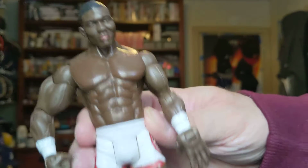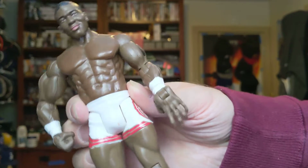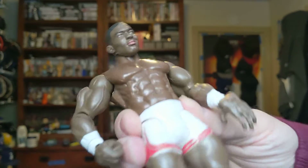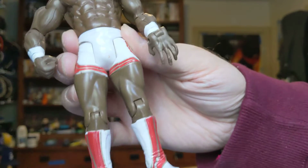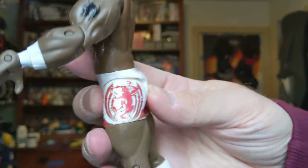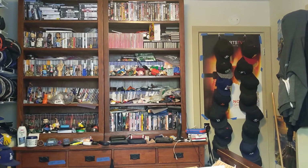So you got Shelton Benjamin with white and red trim down the sides of his white tights. Here's his tattoo, white tape on his wrists, white and red boots. You got the dragon symbol on this side. Nothing on this side. That's that one.